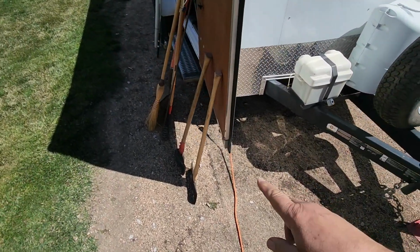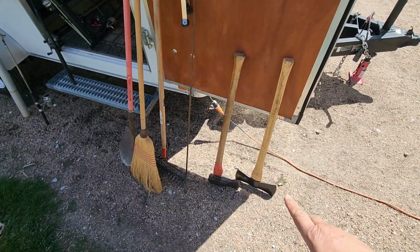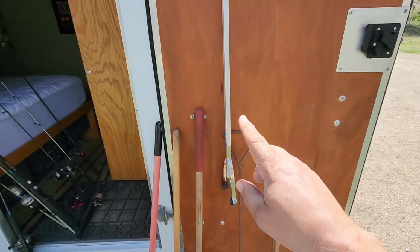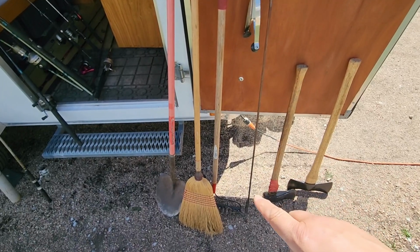So we got our trailer plugged in, top off the new battery. I'm going through our big tool closet now. We got a double-headed axe. We have a splitting maul. We got a fire poker here. I got a grabber so I can go around the campsite and pick up trash. We always leave our campsites better than what we find them.